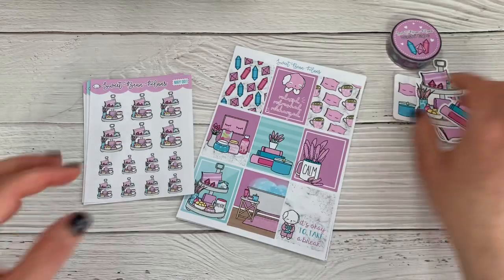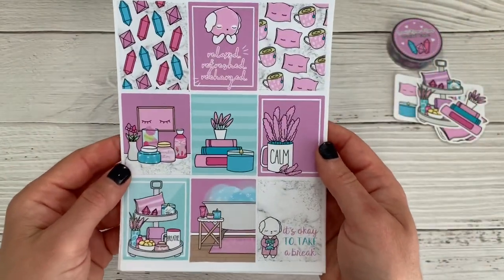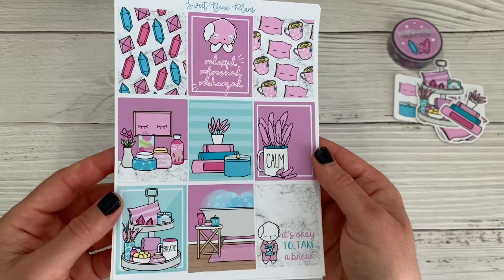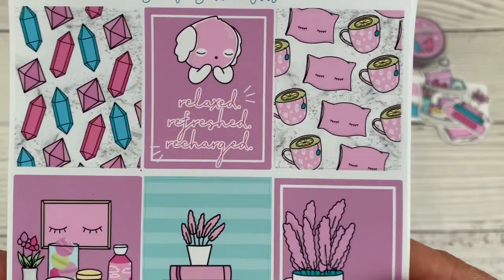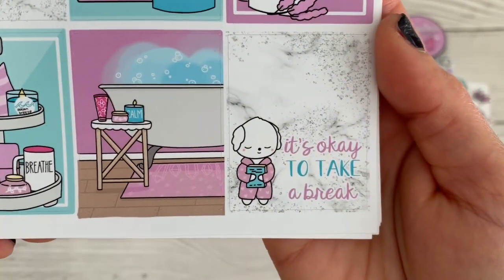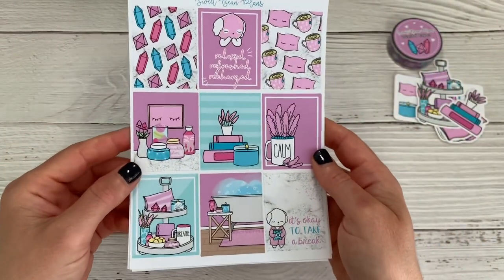Adorable. And now let's get into the kit. So on the first page, we have 9 full boxes, and these colors are just so beautiful. I love them. We have Bean here saying relaxed, refreshed, and recharged. And down here, it's okay to take a break.